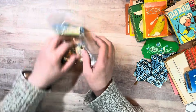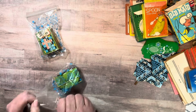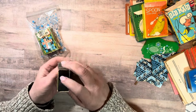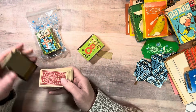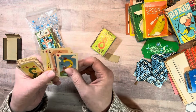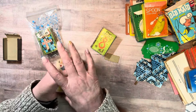And then I got 2 small packs. I'm saving this for last because I don't know what it is. I can't wait to see it. This one is Crazy Eights. Well, this is cute. And anthropomorphic numbers. I love it. Huh. And they're matte. That is a really fun one.